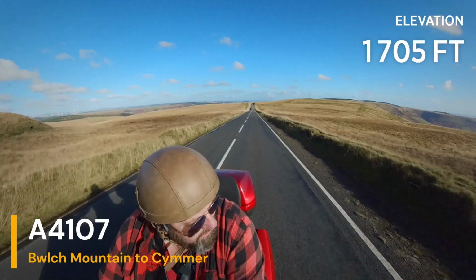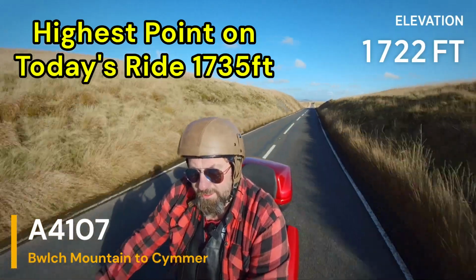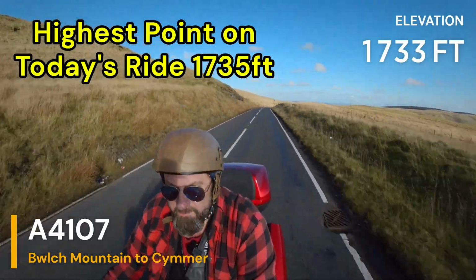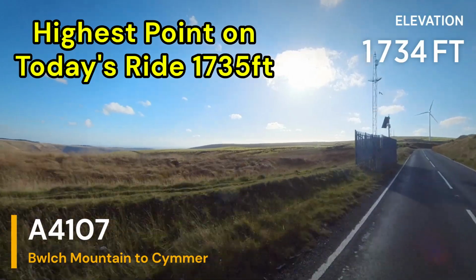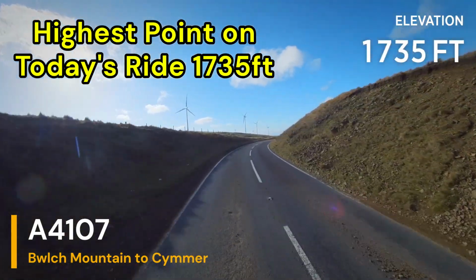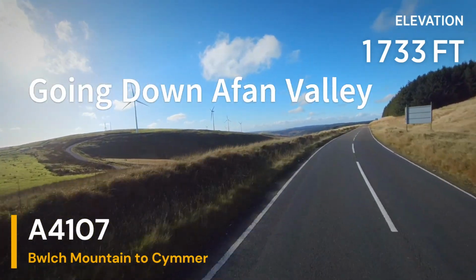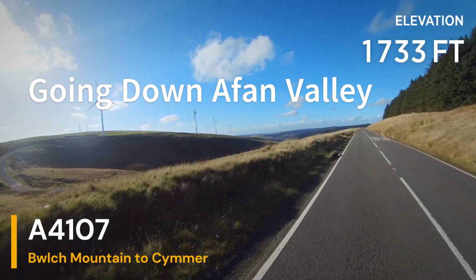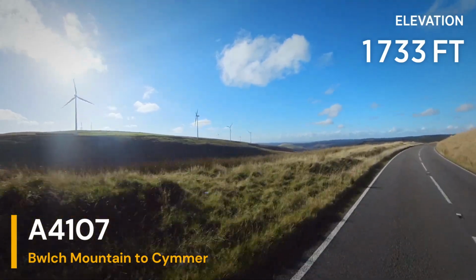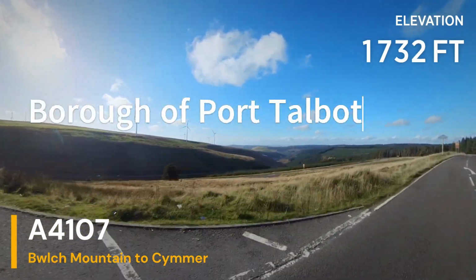So this must be probably the highest point on today's ride. And that is a lovely view. Here we are. This probably is the highest point. And as we go down the other side, we're going down the Afan Valley, which is down towards the furthest windows. So this is the borough of Port Talbot, and look at that road going down there.